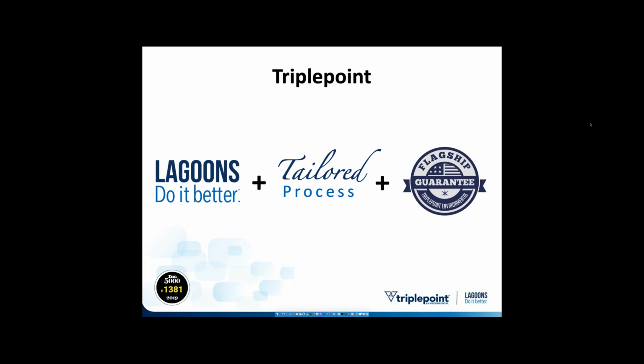I like to say, if you had a heart problem and you needed to get a heart transplant, right? Would you go see a general practitioner or would you go see a specialist? You would definitely go see the specialist, right? And I think the same thing with lagoons. When you're thinking about doing a lagoon upgrade, are you going to go to the general practitioner or are you going to go to the specialist? And we're the specialists that can really help you get that job done. That's all we do day in and day out. Our focus, our goal, our mission is to help lagoons do it better.